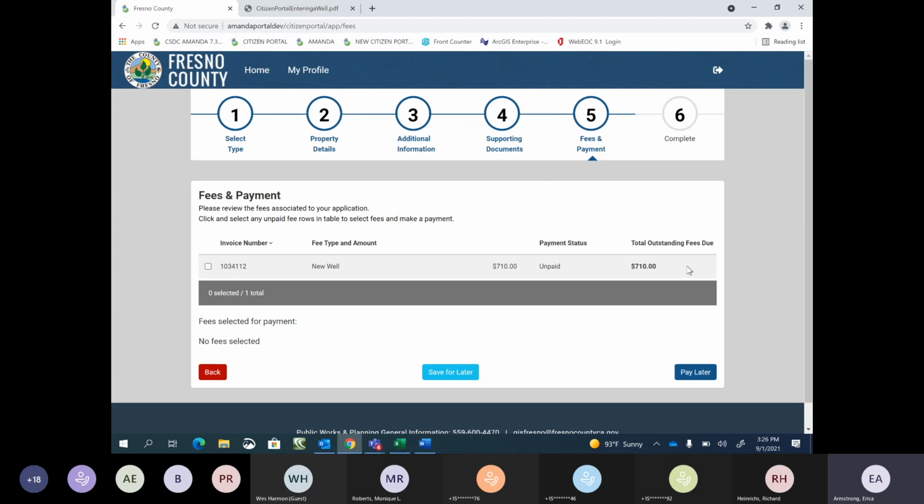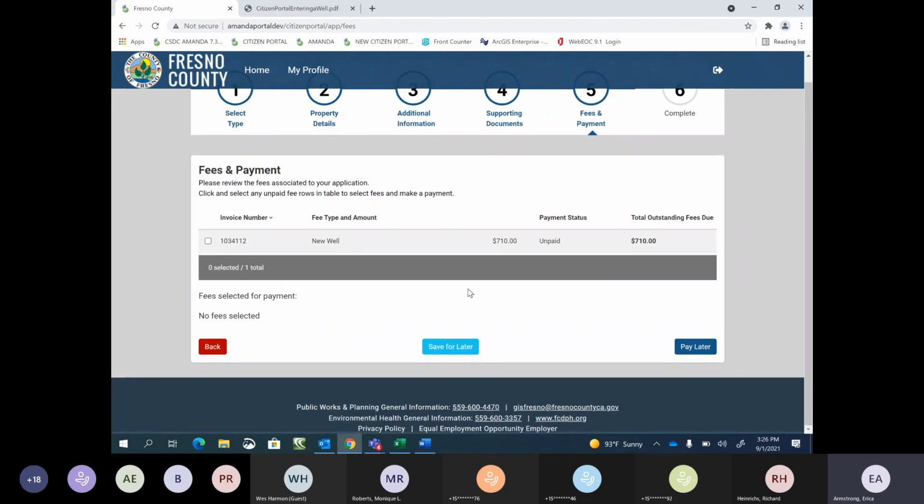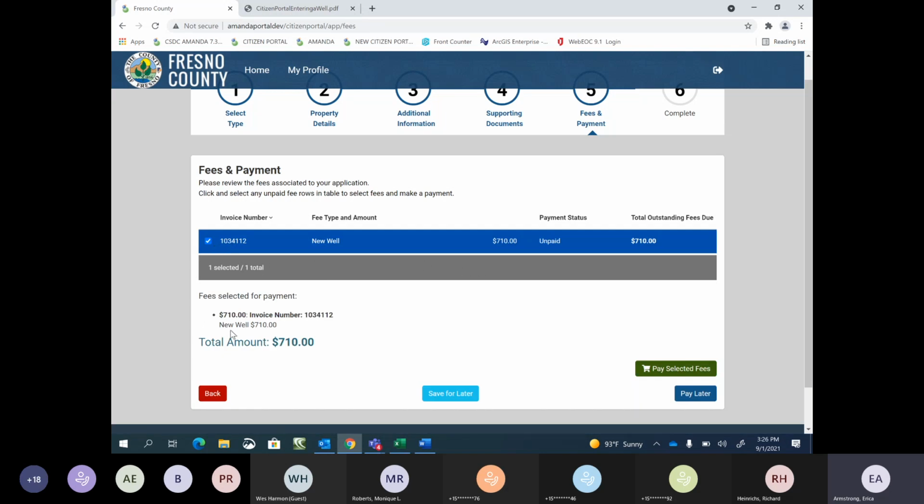This is where it shows you the fees. Depending on the type of well that you chose, it will determine the type of fee. Here you can see it's a new well, it's $710, just like we did. If you did a soil boring, it's not going to show a fee is due. Well destruction is going to be that $478. So this should always match our normal fees. When you're ready to pay, you would check what you want to pay. It'll say here's the fee selected, the invoice number, and the total amount. And you're going to say pay selected fee.